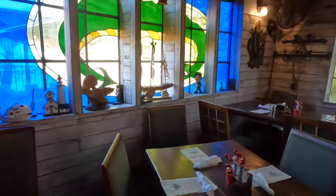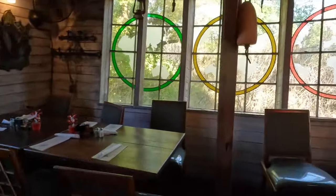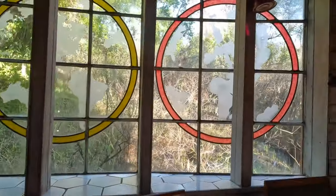Okay, that's all you guys get. You'll have to come for yourselves. This is inside the boat on the moat, and this is where you can come get a lunch, and you can sit alongside all these stained glass windows, look out into the swamps. This is truly a unique, one-of-a-kind experience. Certainly a special way to dine.